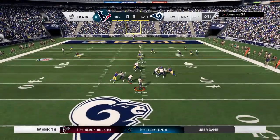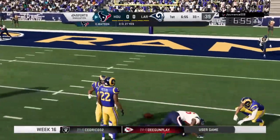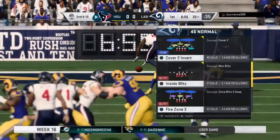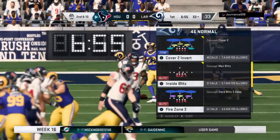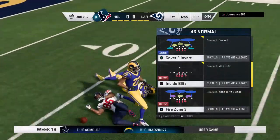On 1st and 10, Watson. And that is incomplete. He couldn't hold on through the contact. Brings up 2nd down. You get a tight end like this, and you know he's used to dishing out punishment, but here, he's one that has to absorb the contact, and as a result, unable to hold on to the football.